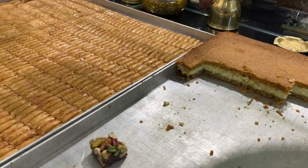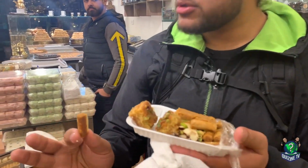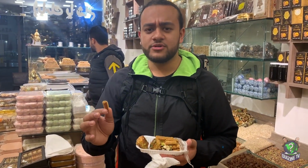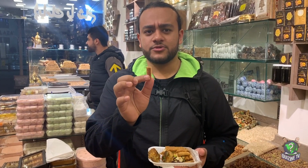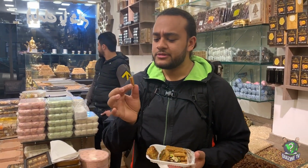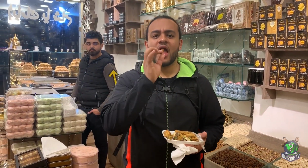I'm going to try a bit of the baklava quickly, because we know across the Middle East this bad boy is a favorite. The Turks have it, all over the Middle East they have it, Syrians like it, Lebanese like it, Jordanians like it. The one thing that's different about this one is it's quite skinny. They're usually a lot thicker and quite chunky, a bit substantial. This one's almost, you know, as skinny as a toothpick.